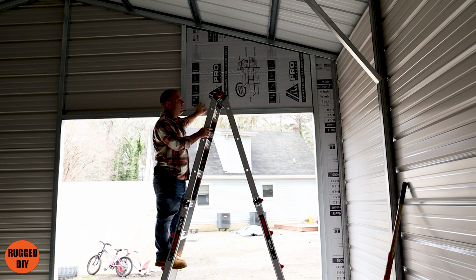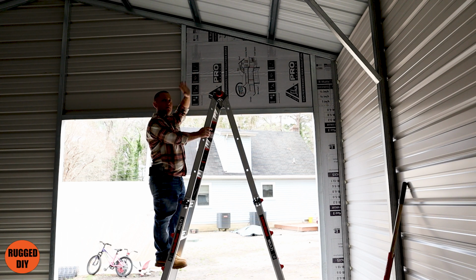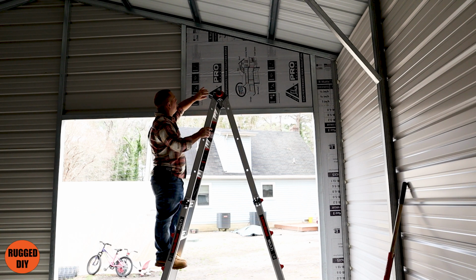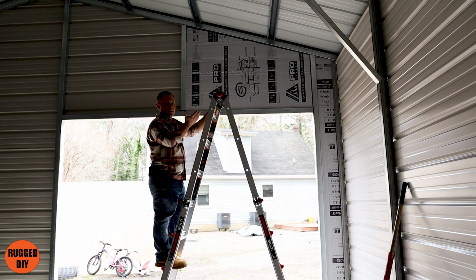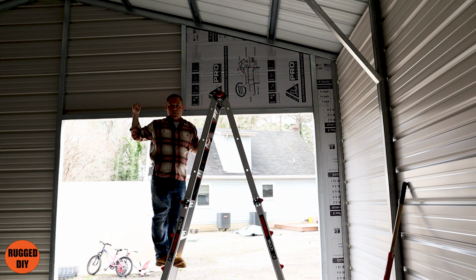So I utilized what I could, and I'm just gonna come in on top of that with a little bit of spray foam once everything's all done and fill in that portion. But I'm not too concerned with that little bit of a gap because the majority is covered up, and that's what's important. So I'm gonna continue on putting up the insulation for the rest of this.